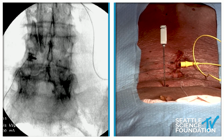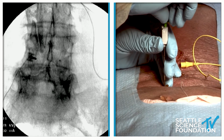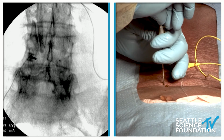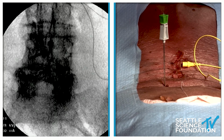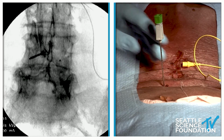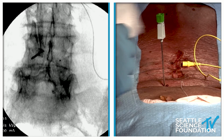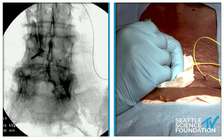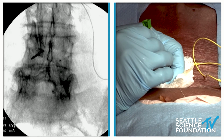And because I already cut it, we'll just hope that this goes down the way it's supposed to. There we go. Okay. So that looks good. We'll check another fluoro. And it's a little bit lateral here. So I don't like to make too much adjustment with that tip sticking out. But again, we want to make sure we're in the right location target-wise. So I'm going to just rotate a little bit as I come out so that the actual tine stays in.